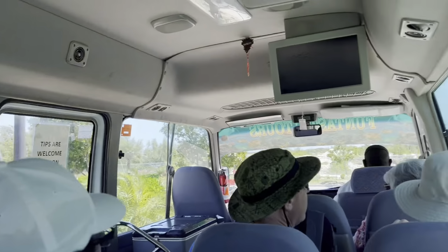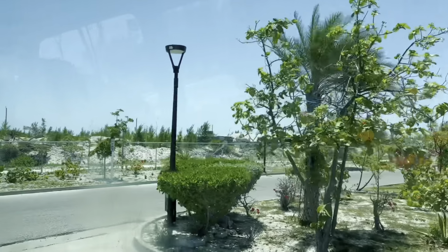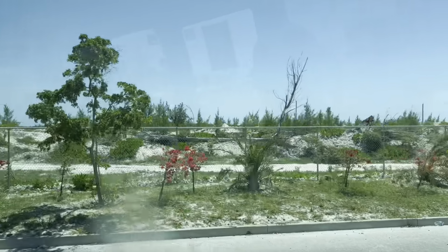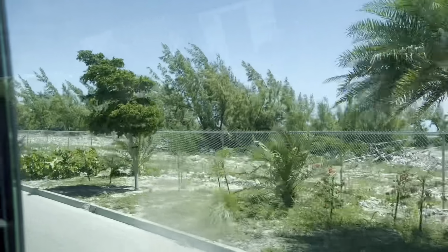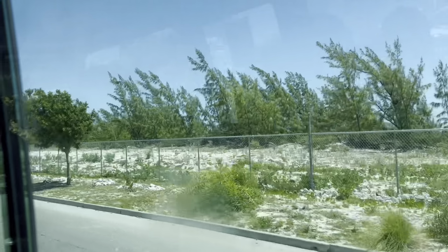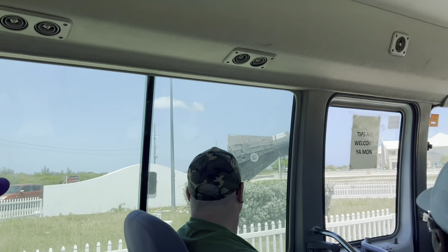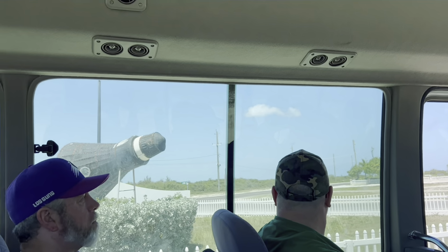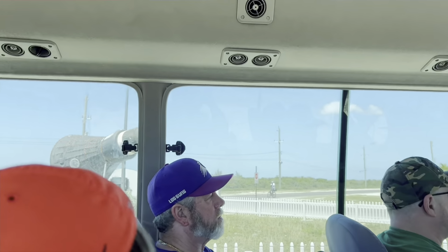That's the flag representing the Turks and Caicos Islands. And ladies and gents, that's where Turks and Caicos get their name from. That little Turk head cactus. Turks represent Turks and cactus represent Caicos. So that's how they got the name Turks and Caicos. And as I told you, ladies and gents, Grand Turk is the capital of the Turks and Caicos Islands. We placed the capsule there for representation of John Glenn. They said this way he would have landed on this side of the island.